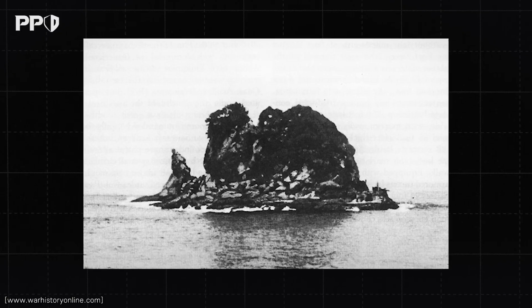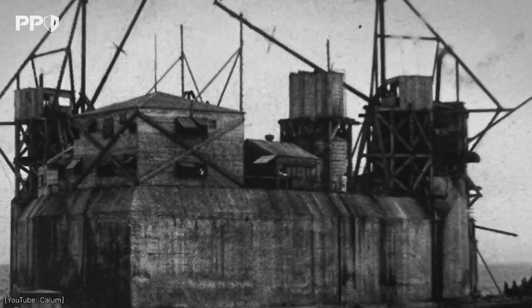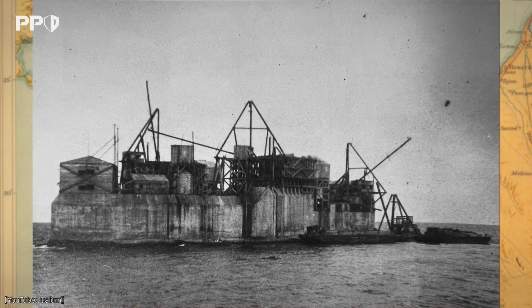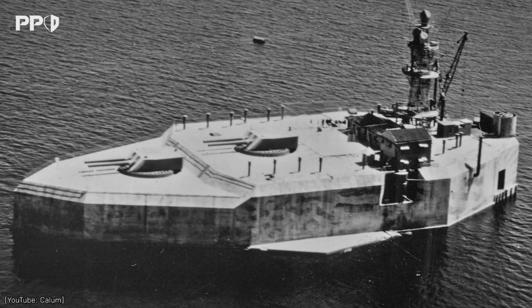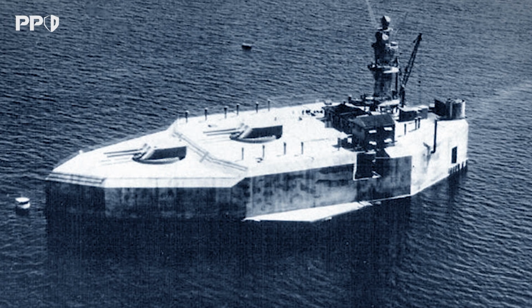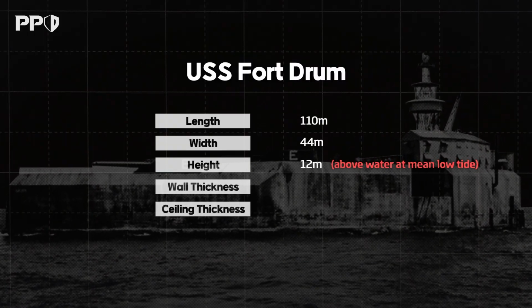But El Fraile Island was a challenge. It was just a big rock sticking out of the sea. So engineers cut it down to sea level, then built something wild on top. A massive concrete structure, reinforced with steel, shaped like a full-on battleship. The result? A fortress that looked like a warship and could take a pounding like one, too. They called it the Unsinkable Battleship. Fort Drum wasn't a real battleship, but its specs? No joke. It measured 110 meters long, 44 wide, and stood 12 meters above the water at low tide.